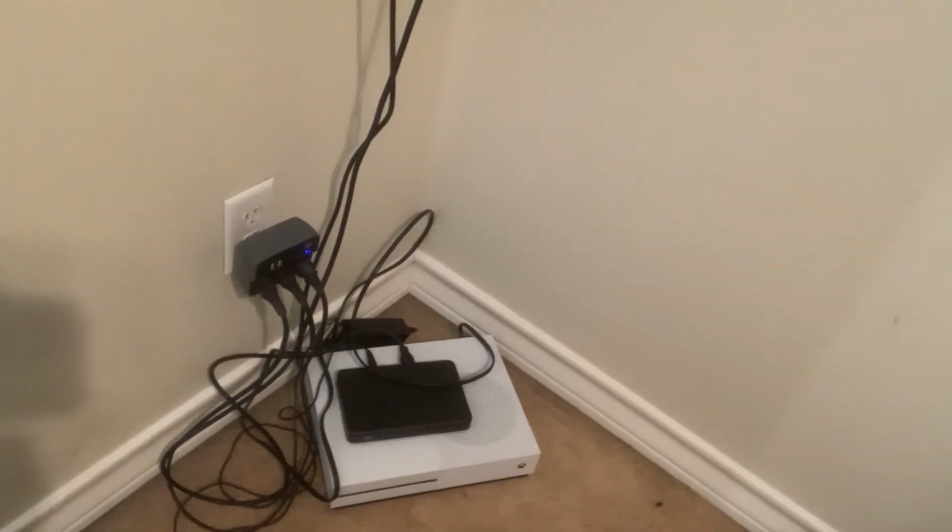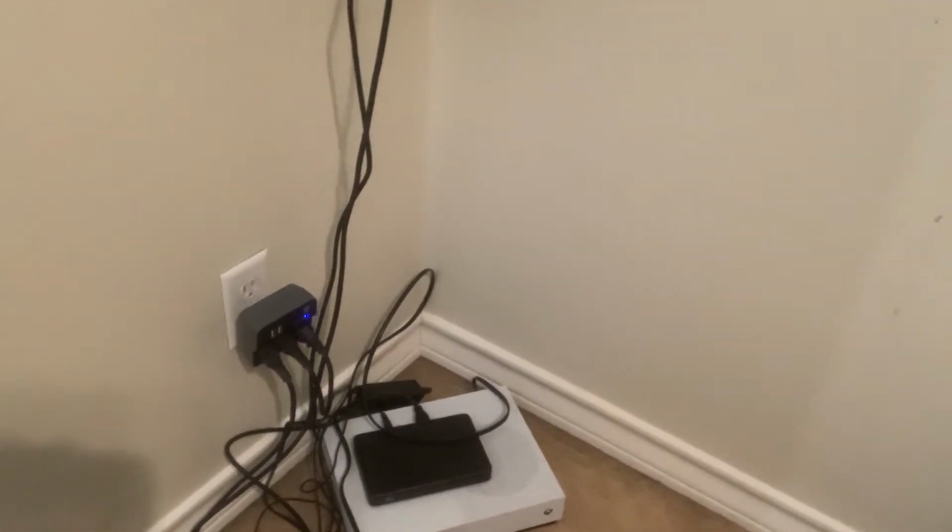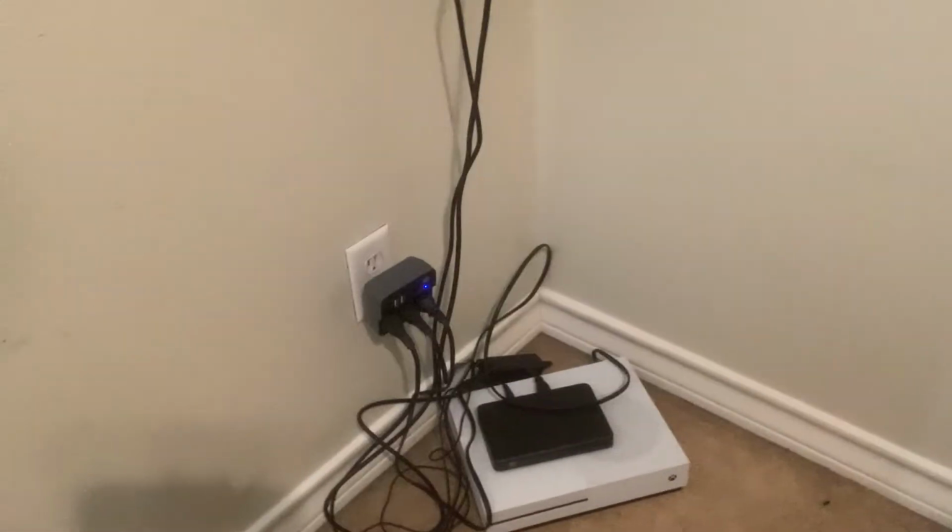And I have DirecTV, the Genie 2 system. It's amazing. And I can record shows that I like. And plus I got my Xbox right there underneath the TV. And the Genie Mini client is sitting on top of the Xbox. So, sounds like I got it made. Tell me what y'all think.